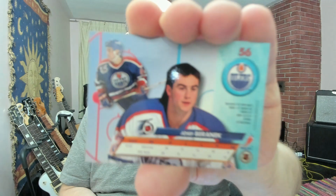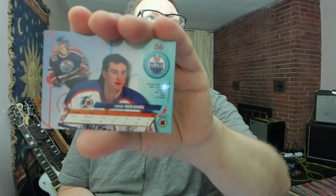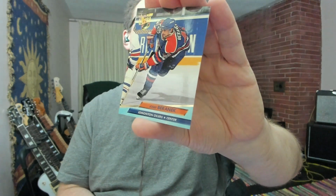And some more old school. This is the 92-93 Fleer Ultra, which I actually did collect back in the day. And this is Edmonton Oilers, Joseph Baranek. The back of these cards are really, really nice back in the day. Like the gloss and the look of these. The only company that did a better card than this back in this era was Topps Stadium, which were done on Kodak film.